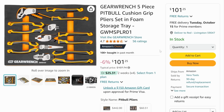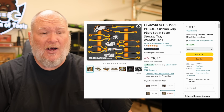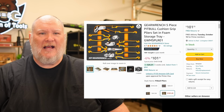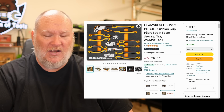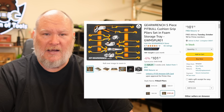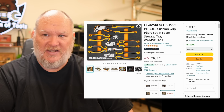All right, then we got the GearWrench pliers in the EVA foam. I will say this, a long time ago, GearWrench sent me the pliers, not with the foam, just the pliers. I saw them, and my first thought was, they look cheesy. They look like that exaggerated, extreme kind of stuff. And I didn't touch them for a while, and I gave them to my son to use working on his car. And he's like, hey, these pliers are great. And I went down to Vegas, and I was helping him work on the car, and I'm like, these are pretty good.